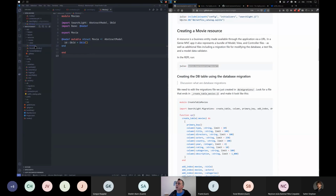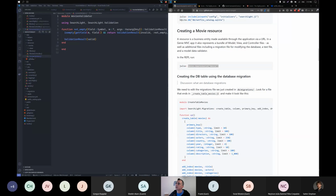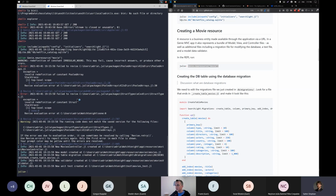Okay, so we got a movie model. We got a controller, which is just empty. It's a placeholder. Movies validator, which we're not going to use, and which also should have been named. I pushed some changes earlier today, and apparently something got broken. For me, everything is capitalized. Is it? Yeah, actually, yeah. I wonder why it didn't work for me. Maybe because of the wording above, something like that, I don't know. Okay.